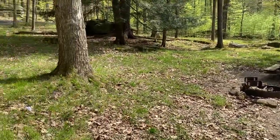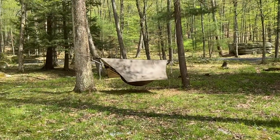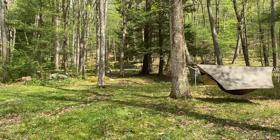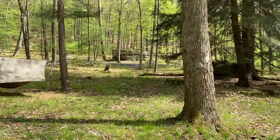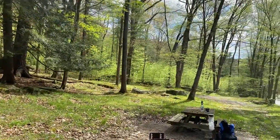But I picked this because it's probably the best hammock spot. Right there's my hammock. And you could probably get another one right in there if your straps are long enough. Or even right there. And hope whoever you're camping with doesn't snore.